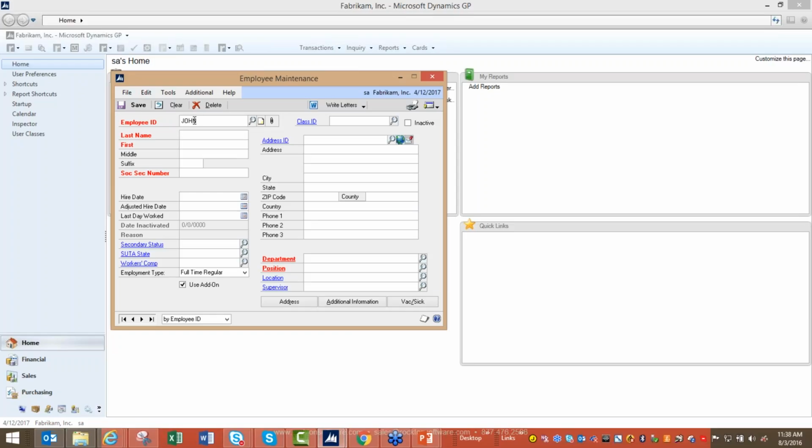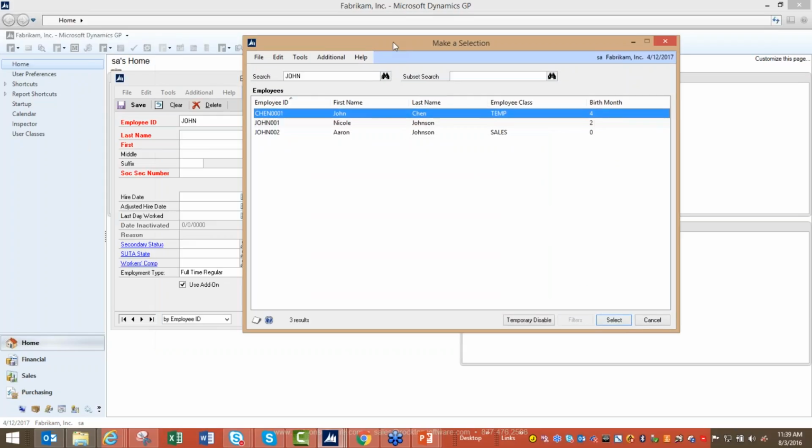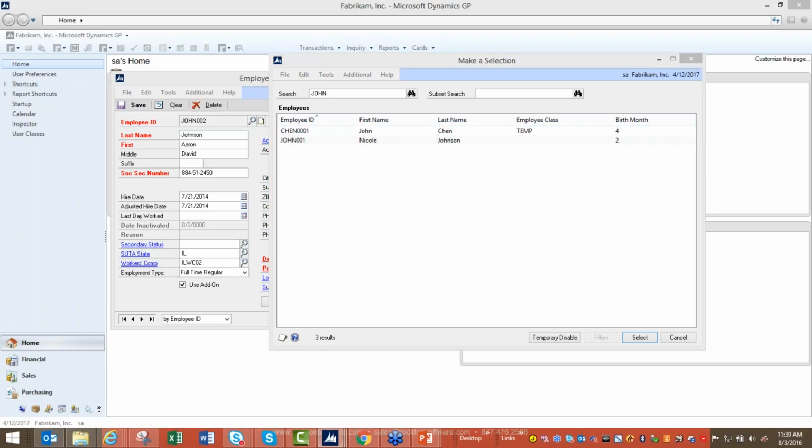So let's look for John. This is going to go through, and we've got a few different criteria that we're searching for this. So we're looking at that employee ID. It's got John somewhere in there. Maybe the first name is John, the last name Johnson. There we go. You can even add things like their birthdays. So you can kind of get this list going. It's almost like a little smart list, but way faster.